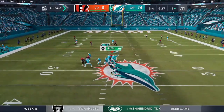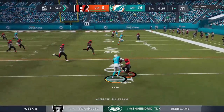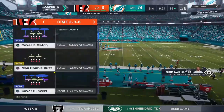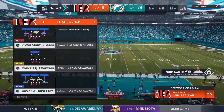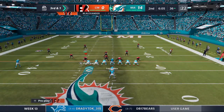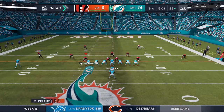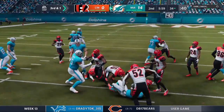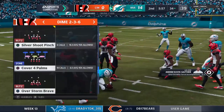Now they'll throw with Tagovailoa. Throwing right, and that's complete. The reception good for 7. It's 3rd down, to Devontae Parker. When you see zone defense and you know you've got a drag route on as your primary call, you've got to be really careful as a passer about how far you let your guy go, because he might walk into some tough coverage. And he gets it to the 34.